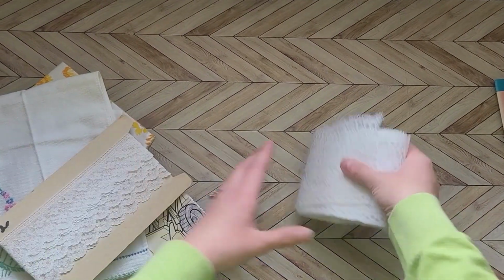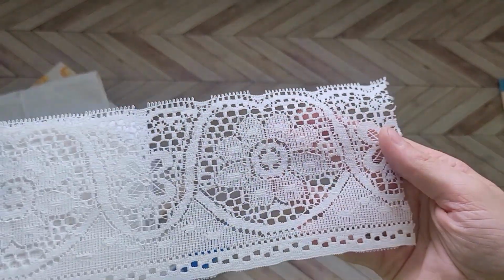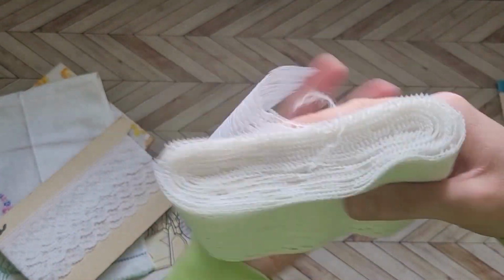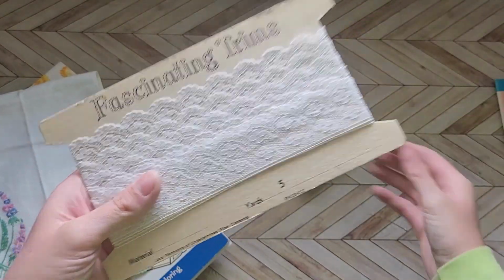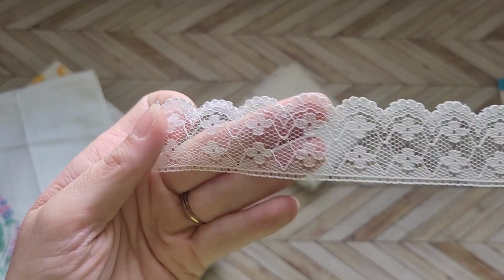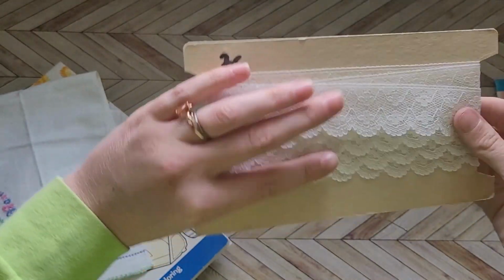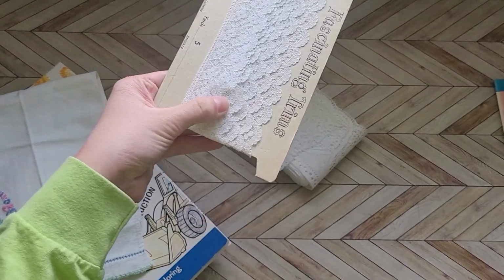So I have this roll. I think would look beautiful on the spine of a journal. I got quite a bit of it there, as you can see. And then I have this lace. I think would look beautiful on the edge of a page. I'm a sucker for putting lace on the edges of pages, tops of pockets. I think it just adds a layer of elegance and interest to your book's pages.